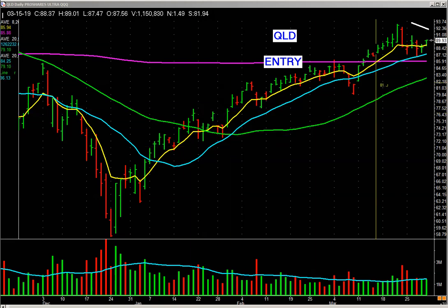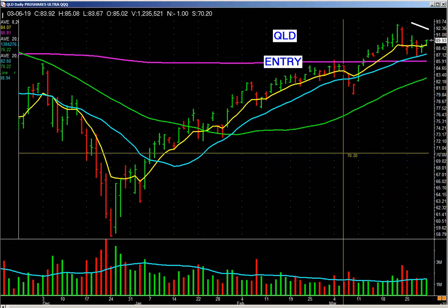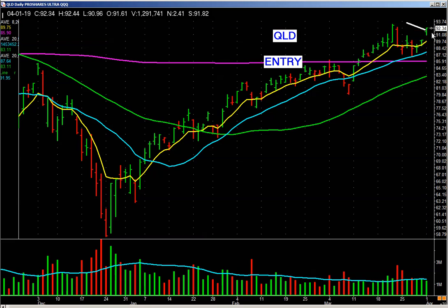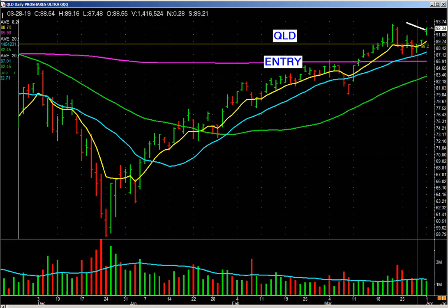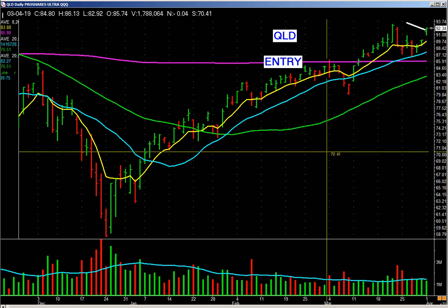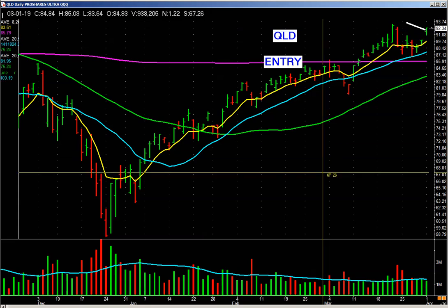So right here we're taking a look at QLD. QLD, a couple weeks ago, bounced off right here, the 8-day. Volume was about the same and it's nothing special. The next day, it gaps up and lifts off the 8-day. There was an entry to buy here, right here. And we did. By the way, SSO and the spiders were doing the same thing. We like QLD because the NASDAQ was stronger than the S&P 500 and the Dow.